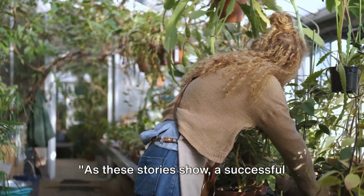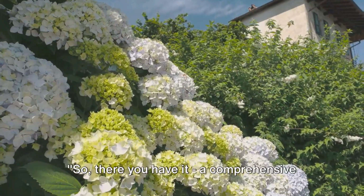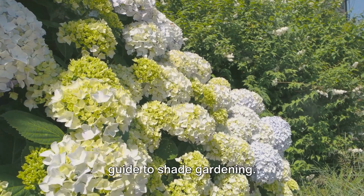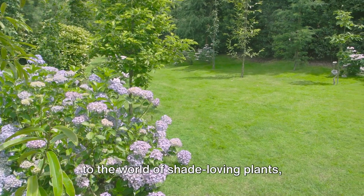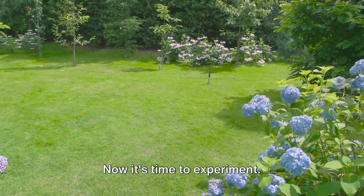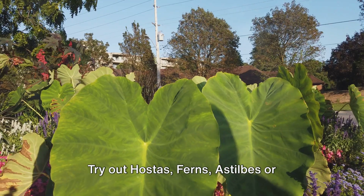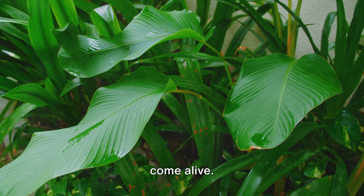As these stories show, a successful shade garden is within everyone's reach. So there you have it, a comprehensive guide to shade gardening. We've debunked the myth, introduced you to the world of shade-loving plants, offered design tips, and shared some success stories. Now it's time to experiment. Try out hostas, ferns, astilbes, or rhododendrons and see your shaded spots come alive.